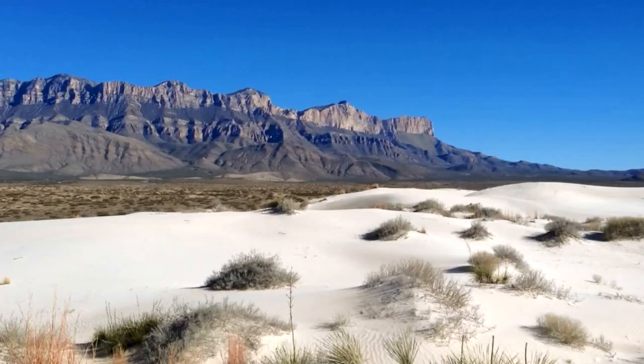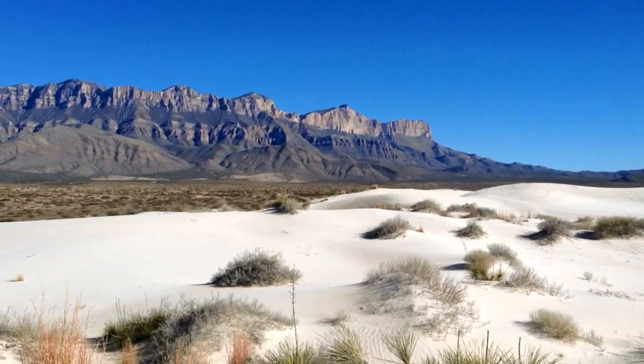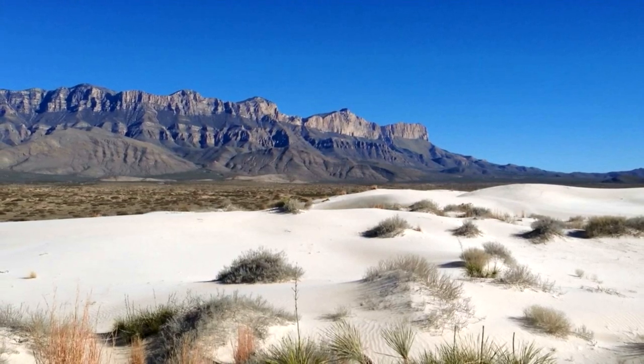I have never actually been to the Dell City RV Park, but I do know there is one there. And if you're planning on visiting the sand dunes at the park, or would like a great view of the western side of the Guadalupe Mountains, the RV park in Dell City would be a good choice.